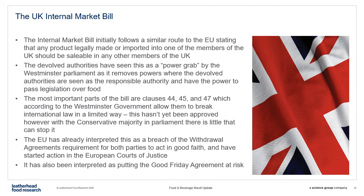The most important parts of the bill are clauses 44, 45 and 47, which according to the Westminster government allow them to break international law, but in a limited way. This hasn't yet been approved. However, with the Conservative majority in Parliament, there is little that can be seen as able to stop it. The EU has already interpreted this as a breach of the withdrawal agreement's requirement for both parties to act in good faith and has started action in the European Court of Justice. It has also been interpreted as putting the Good Friday Agreement at risk.